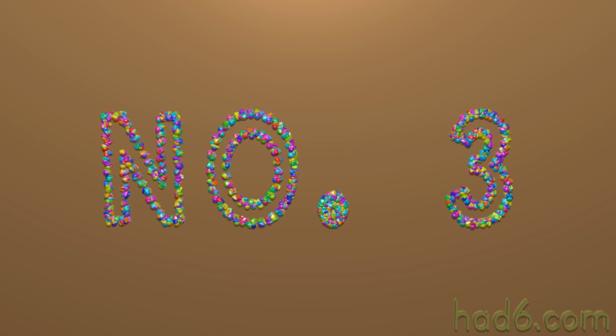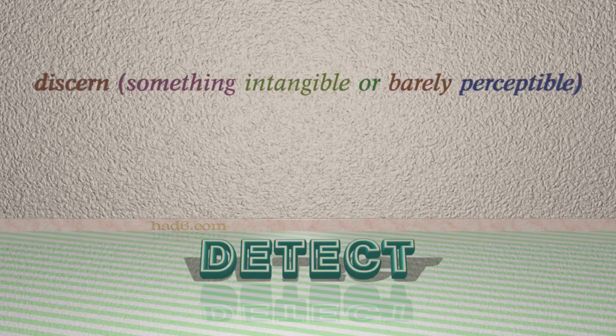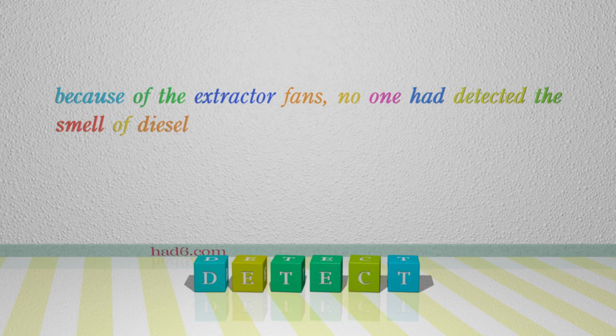Number 3. Detect. Which means discern something intangible or barely perceptible. Detect. For example, because of the extractor fans, no one had detected the smell of diesel.